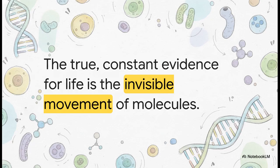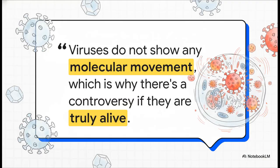That's right, the real nonstop action is all happening down at the molecular level. Inside every single living thing, molecules are constantly moving, interacting, and being rearranged. That is the universal sign of life. Doesn't matter if you're a person, a plant, or a tiny bacterium. And this is a brilliant example of the whole point.